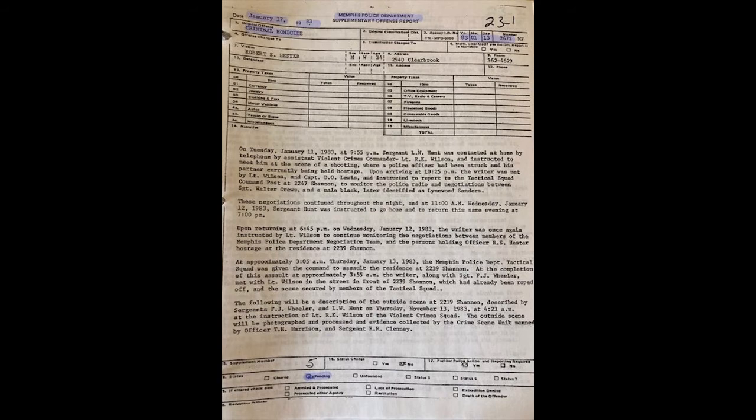At the completion of this assault at approximately 3:55 a.m., the rider, along with Sergeant F.J. Wheeler, met with Lieutenant Wilson in the street in front of 2239 Shannon, which had already been roped off and the scene secured by members of the tactical squad. The following will be a description of the outside scene at 2239 Shannon, described by Sergeants F.J. Wheeler and L.W. Hunt on Thursday, November 13, 1983, at 4:21 a.m. at the instruction of Lieutenant R.K. Wilson of the Violent Crime Squad. The outside scene will be photographed and processed and evidence collected by the crime scene unit manned by Officer T.H. Harrison and Sergeant R.R. Clenny.